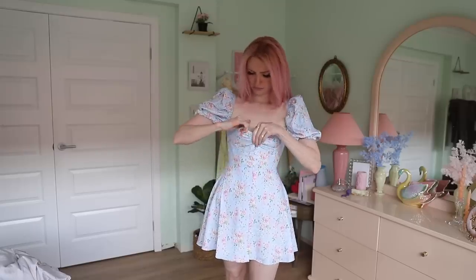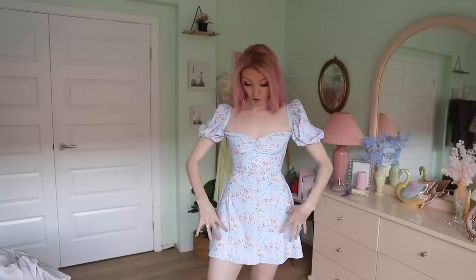This has little buttons running all the way down. They are fake buttons. If you unbutton them, nothing happens. This doesn't open. Oh, does it? No, it doesn't open up. I thought for a second there when I put my finger in, you can actually put your finger right in, but it's all sewn on the inside. So the buttons aren't going to pop open. The amount of times I've bought dresses like this with buttons from top to bottom and I've had them pop open in very awkward situations in public. So you don't have to worry about that happening. You get the same vibe and none of the danger that comes with it.